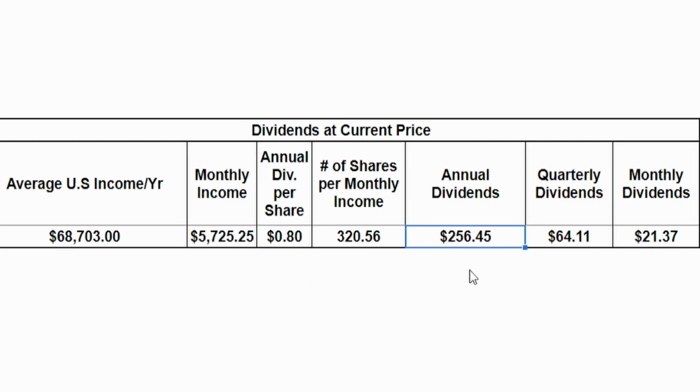This is a whopping annual dividends of $256.45, quarterly dividends of $64.11, and a monthly of $21.37. That is amazing, guys. That's a lot of money to be increased. Now remember, when it comes to REITs, you do get taxed differently. You are getting taxed full blown when it comes to this annual dividend. So that may be something good, that may be something bad, but nonetheless, you still get an increase of $256.45 annually. Not too shabby.